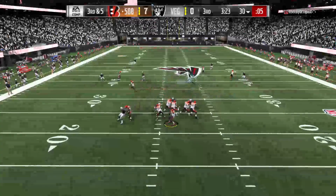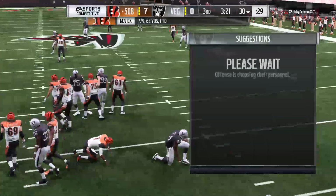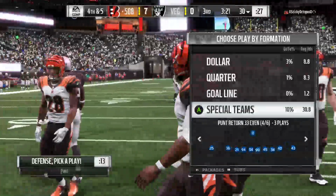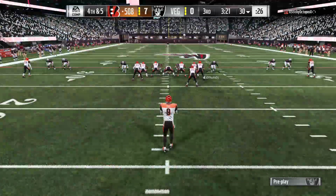On 3rd down, Vick out of the gun. A hit as he throws there, incomplete. Not only was the call spot on, how about the execution of that defense right there? The zone was absolutely locked up tight. He was trying to force it in there on 3rd down.